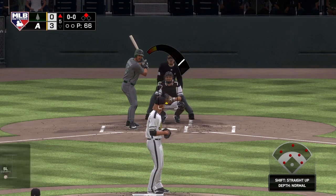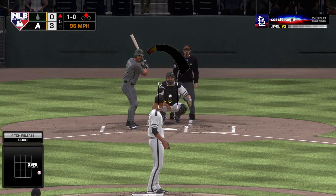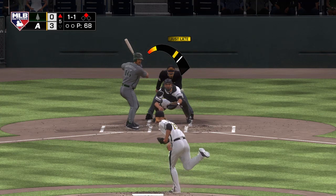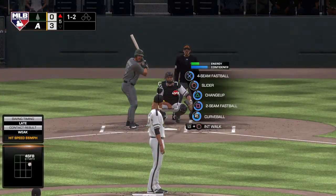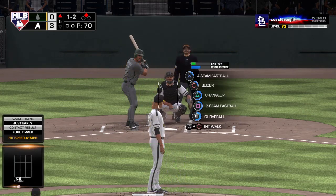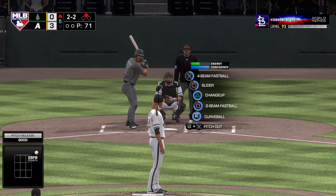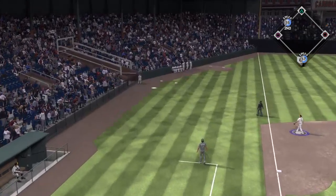Stepping in, Garrett Anderson, 0 for 1 after he took a look at strike 3 in his first plate appearance. Ball 1 to start the at-bat. Now the 1-1 pitch. And he pops it up. But this will land untouched. Good lead there at second. Here's the pitch. To 2 balls and 2 strikes now. 2-2 pitch is fouled away.